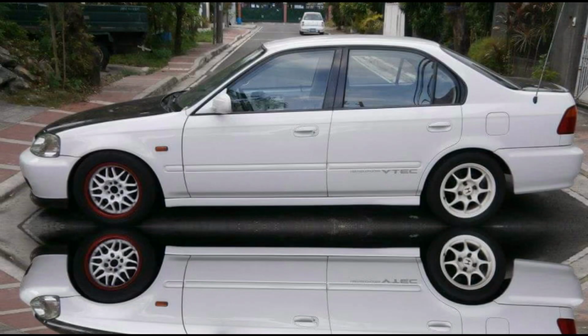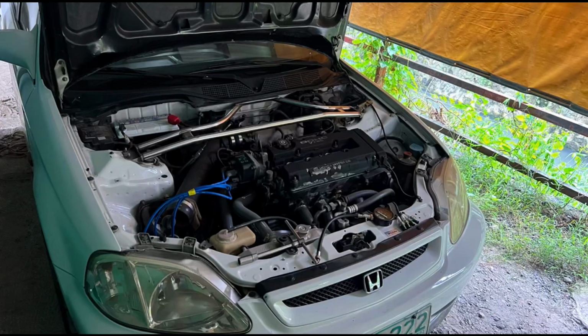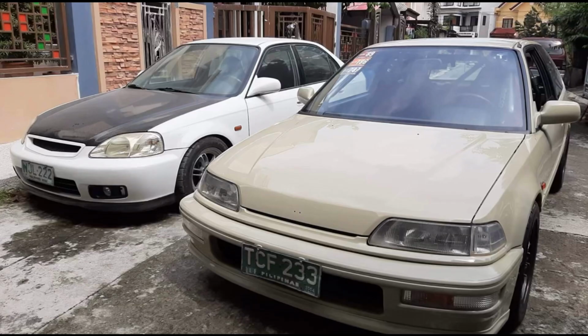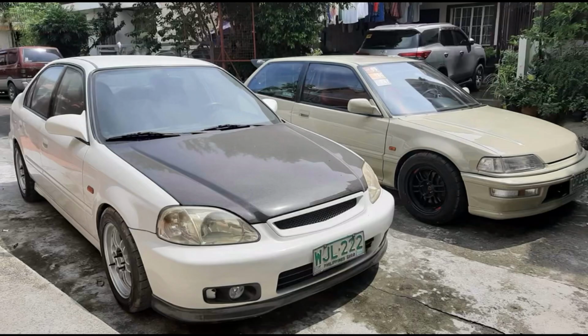Jasper's Honda Civic SiR. The SiR in our country is actually the flagship car back in the day. It's the only Civic that had a B16 engine in it in stock form. And of course, he owns both cars, the EF and the SiR. And look, don't they look good?